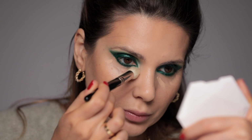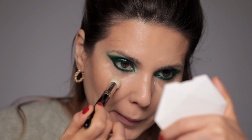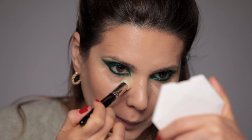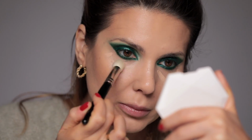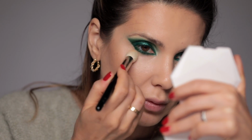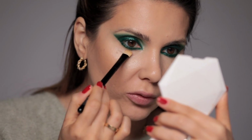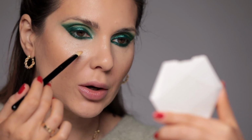Time for a concealer, and I'll use the NARS Radiant Creamy Concealer in Custard. I apply most of the product on the inner corner. That's where I need it the most. Then I take this Hakuhodo brush. Now, before I set the concealer in place, I took this small flat brush. This is from Giorgio Armani. And basically all I want to do is just make sure the concealer is well spread.